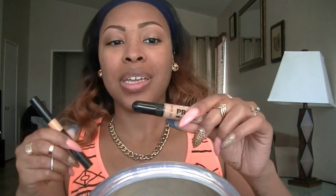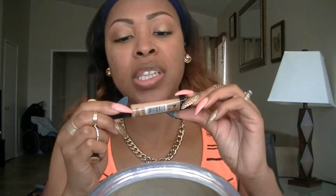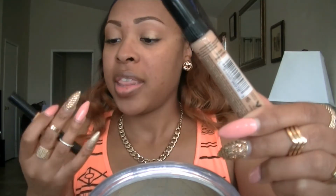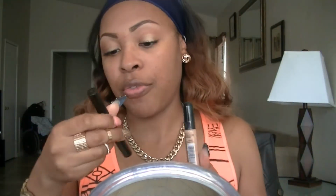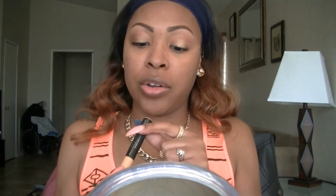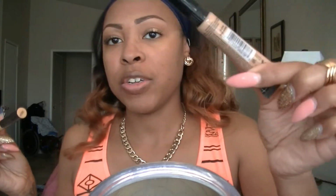Now I'm going to go ahead and apply some concealer. So I'm going to be using two concealers. One is the LA Girl Pro Concealer, and this is in the color medium beige. And then I go on top of it with my Sephora, what is this called? Smoothing and Brightening Concealer, and this is in the color medium. This covers my under eye circles and gives me a little bit of brightness, and this adds a little bit more brightness without going too overboard.